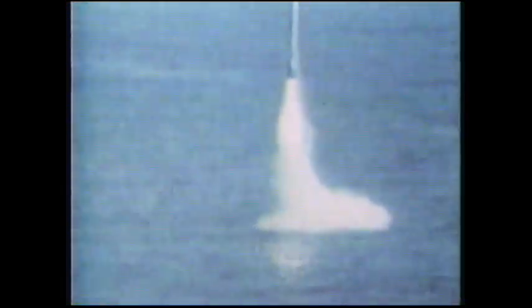Naval missiles can also be used to attack land targets. The U.S. Navy's Tomahawk cruise missile uses a special guidance system called TERCOM to seek out land targets. The missile's computer contains a map of the target area, and it compares the radar images of the terrain below it with the computer maps stored in its memory. This allows precise attacks against pinpoint targets miles inland.